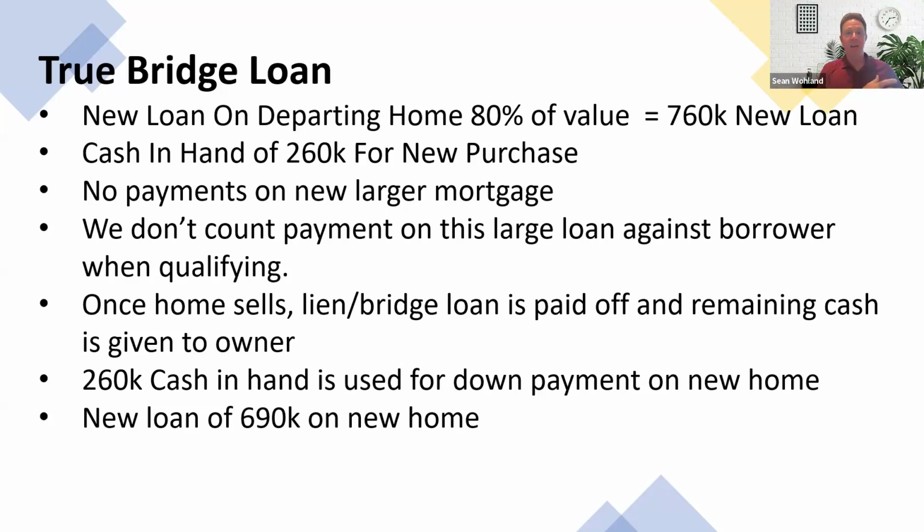So let's just say you want to buy the new home. You've got a home you're going to sell, but one other thing on the bridge loan, I don't know if I told you this, you don't have to count the payments against that in qualifying. So when qualifying for the new mortgage, you don't have to be hit with that big payment on the departing residence at all. All of the taxes, insurance, and mortgage on the departing residence, you do not have to count that payment against you when qualifying for the new home on a bridge loan. So it's easier to get approved using a bridge loan than a different type of method, and we'll go over those right now.